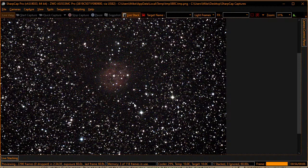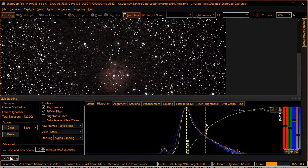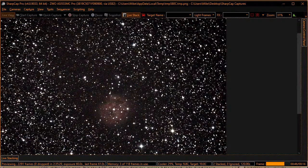Basically, this is a two-element corrector, whereas the good coma correctors, like the Skywatcher Quattro and the Paracore, are four-element units, just like an APO is better than an achromat refractor. The more lenses you have in there, the more correction you do, and the better everything looks. The coma corrector is basically a complex little refractor in itself. So I can give you a little more of the dark nebula.